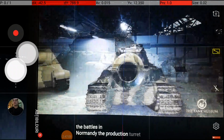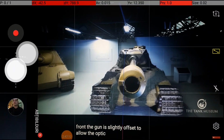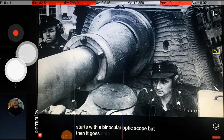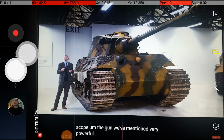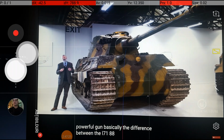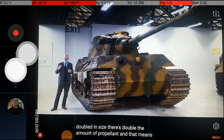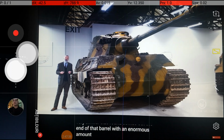The production turret has a narrower front, and the gun is slightly offset to allow the optic scope to be fitted. It starts with a binocular optic scope, but then it goes on to a monocular optic scope. The gun we've mentioned, a very powerful gun. Basically the difference between the L71 88mm and the Tiger I gun, the L56 gun, is that the cartridge case is doubled in size. There's double the amount of propellant, and that means a very similar size round comes out the end of that barrel with an enormous amount of force behind it.